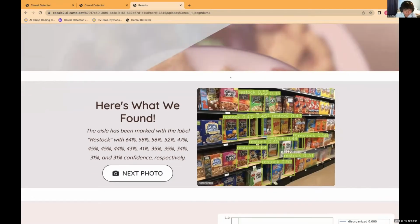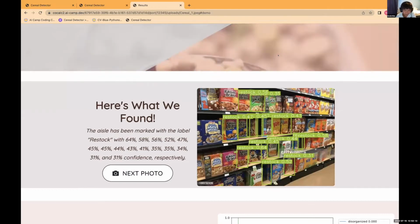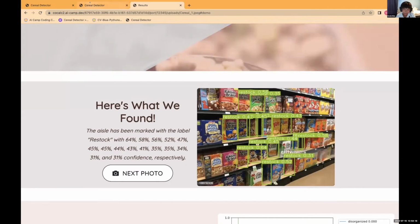All right, so based off the picture that we put into our demo, here's what we found. The aisle has been marked with the label restock, ranging from 64% to 31% confidence respectively. And we have a few more examples that we can put up for you.